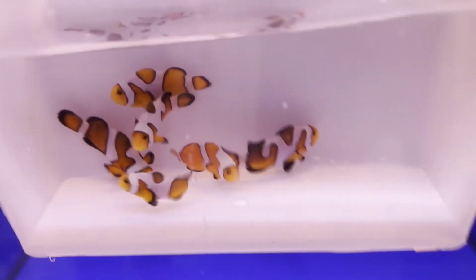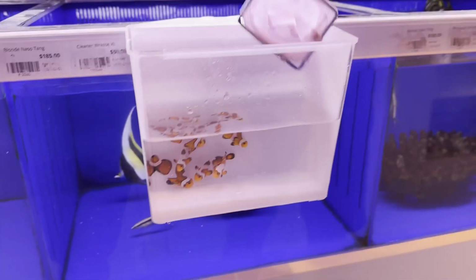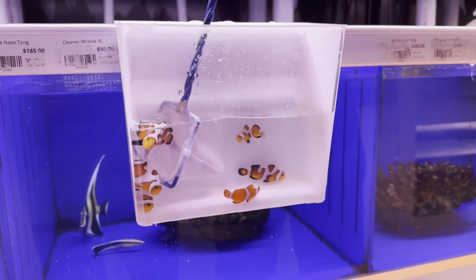All right, so first we're gonna pick out our 3 biggest ones. Those are gonna be our females, and then we're just gonna pair them up from there. All right, so you wanna film, Davis? Go ahead. So we're gonna get our biggest 3, so definitely that's this one over here.